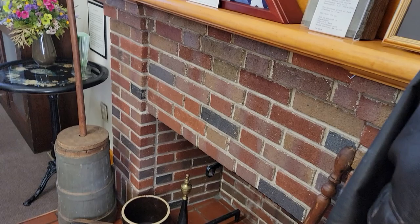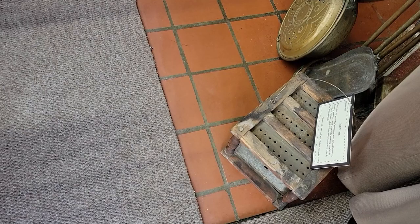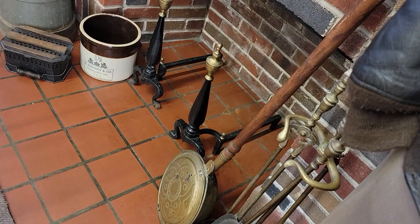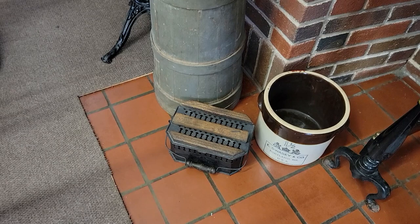And people have to remember that there was no central heat and no electricity. So if you wanted to have your feet warm when you stepped away from the fire, you would have to put coals in the foot warmer. And the bed warmer came in handy as well. This foot warmer is quite special.